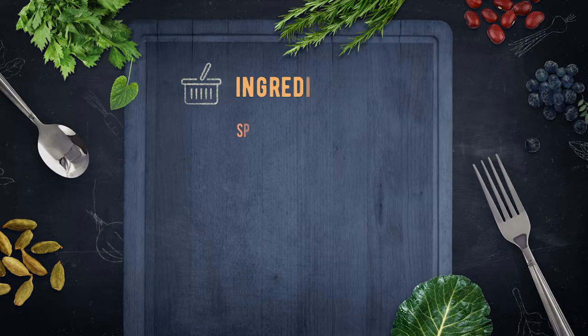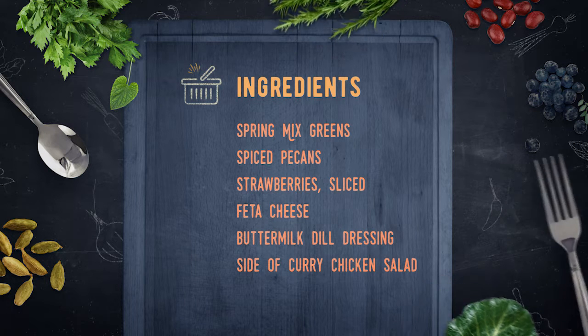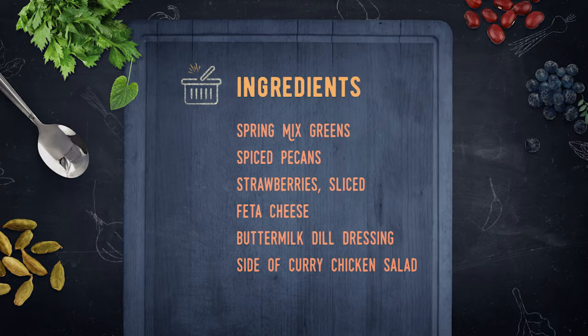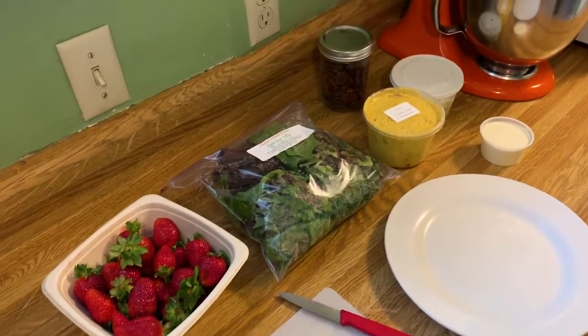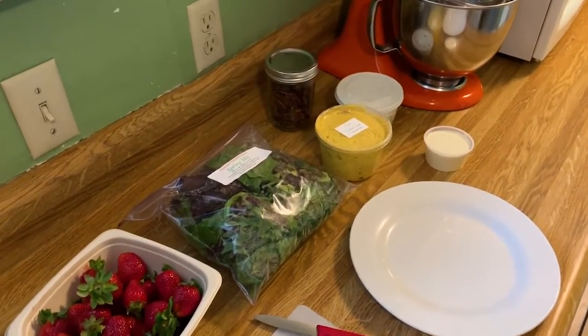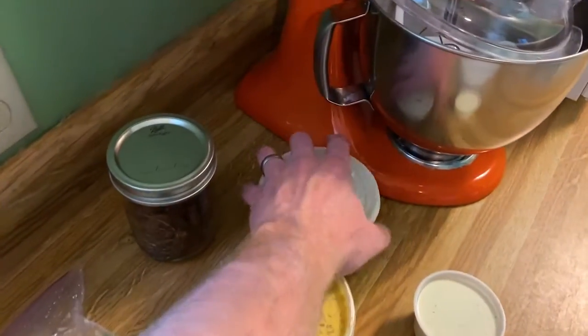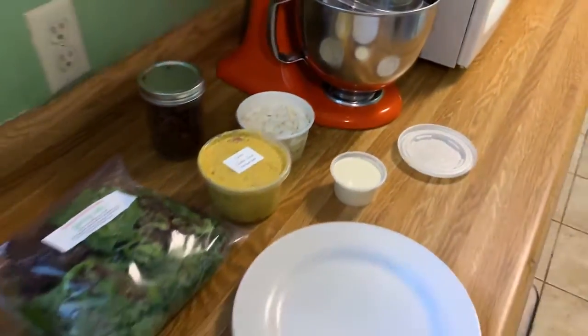So what the Root Cafe did is we opened a market to help sell the goods from different farmers and providers. And so today I'm going to do a little dish using those goods. We've got the really famous and popular Barnhill Orchard strawberries right now. We got a spring mix from Arkansas Natural Produce. We've got our house-made spiced pecans, curry chicken salad. And we've got some feta here from White River Creamery, and then some dressing for the salad.